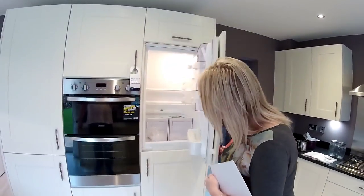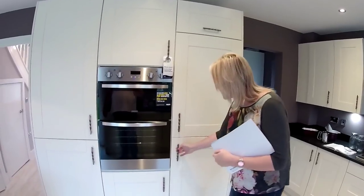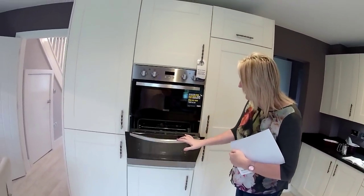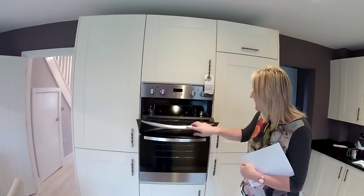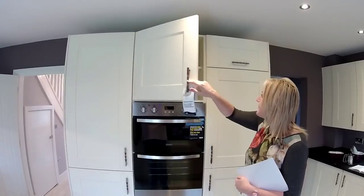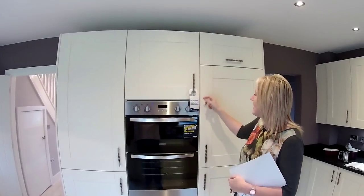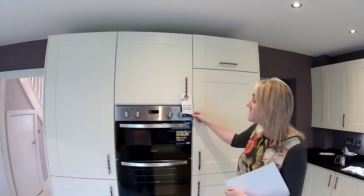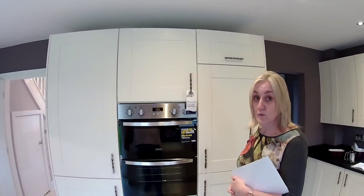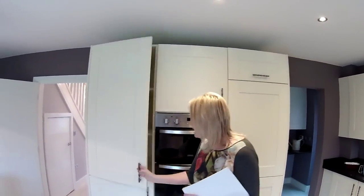Right, over here, you've got fridge and freezer. You've got your Zanussi oven and grill. Really great. And very helpfully, they put a little sign there saying, did you know all of our four bedroom homes come with integrated appliances? That's really good to know. Which is really useful, isn't it?